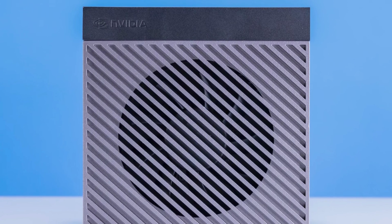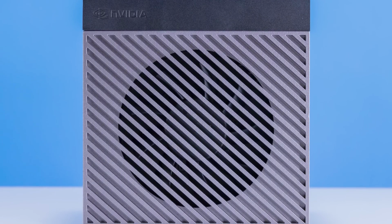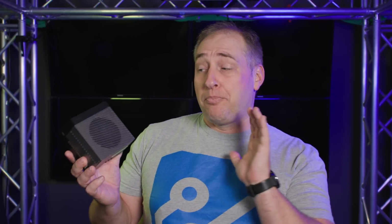But this is actually a Jetson Orin, and this has an Ampere generation GPU. It has ARM cores that are definitely a lot faster than Raspberry Pi cores. It has much memory, all that kind of stuff. So this is a pretty high-end unit, but I think this dev kit is like $2,000 or something like that. So it's pretty darn expensive.